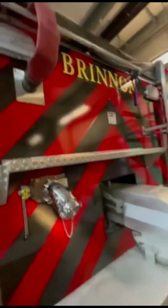All right. This is our engineer's compartment. Same thing. Basically a little bit of hose and what the engineer needs to use. And we got another one of those tanks that drops the water and some more hose up there. Bladder.